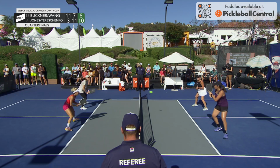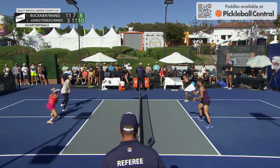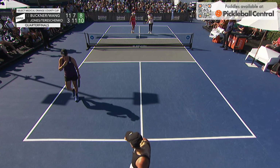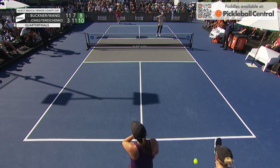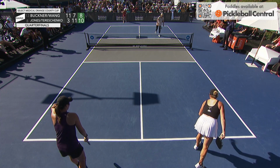No one's taking the bait. You know, you saw that. Oh, too many high balls. Brooke finally decides to take it when she's comfortable, when she's in the right position, and now we have a side out. Those match points are gone, and here's an opportunity for Brooke and Zoe. What is going to happen? 8-10-1.